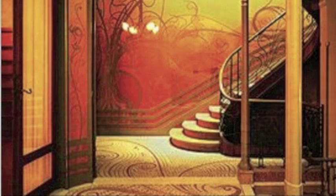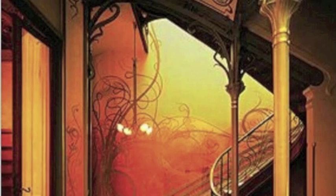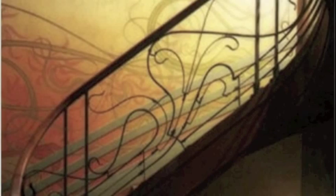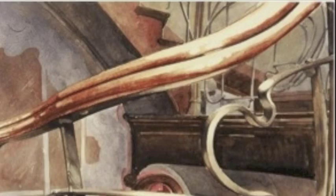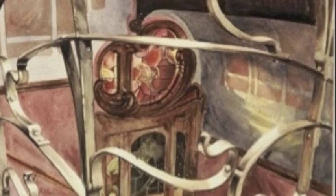Here are a few photos of the famous staircase at the Hotel Tassel. This staircase epitomizes the Art Nouveau style. It displays whimsical movement and central curvatures through the use of wavy metals. Also, there is the water vine motif along the wall as you walk up the path. Just magnificent!